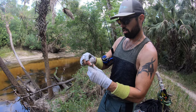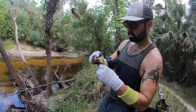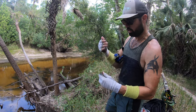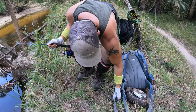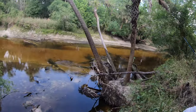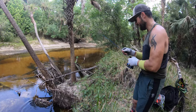Let's let him go here. Should come right out. It's supposed to be pinched down. There it goes. Oh, man, that's why you need those rubber gloves on. Look at that. Wow, we got one, finally.